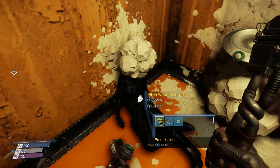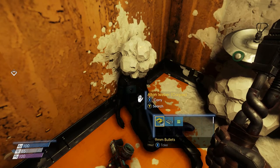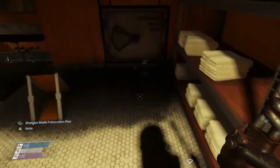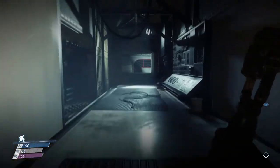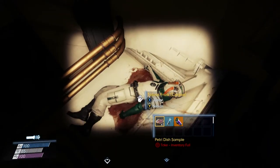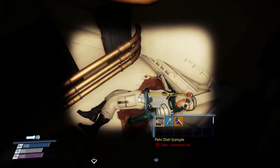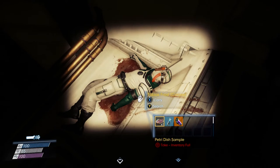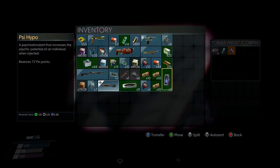So in the bathroom, you will find Alton Weber, who is crew member 207. And we're going to head through this little maintenance access panel right here to find Tobias Frost here in the maintenance shaft. And so Tobias Frost is going to be crew member 208. He is also carrying transcribe number 52, which we're going to listen to. And he's also carrying this psychoactive particle injector.